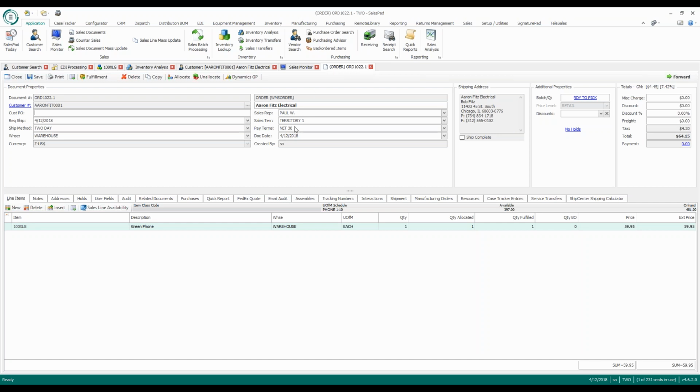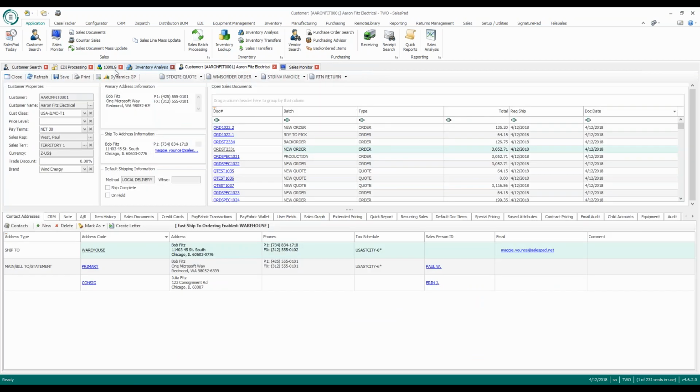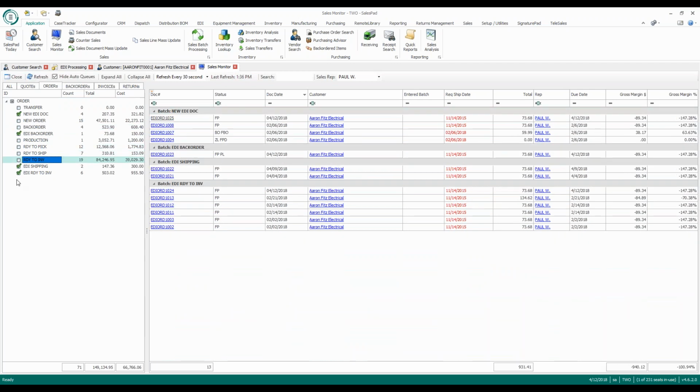You might be wondering how we can do that utilizing EDI. And the process is going to be very similar. In my particular demo environment here, I do have a workflow designed around my EDI documents. And if I exit out of some of these here, and I go back into my Sales Monitor, I'm going to just view all of my EDI orders. I'll just view my few different batches here that I have for EDI.